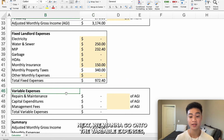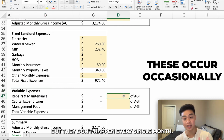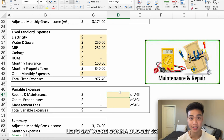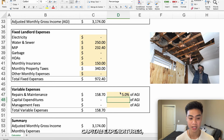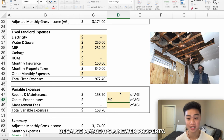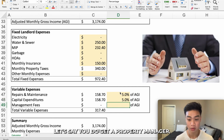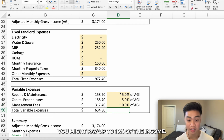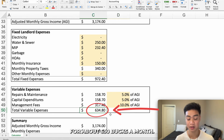Next, we want to go on to the variable expenses. And these are the expenses that happen, but they don't happen every single month, but you still want to budget for them. So for repairs and maintenance, let's say we're going to budget 5% of the income coming in. Capital expenditures, so these are the big ticket items, we might budget 5% as well because maybe it's a newer property. And then property management fees, let's say you do get a property manager, and in my area, you might pay up to 10% of the income. So for variable expenses, we're going to be budgeting for about $630 a month.